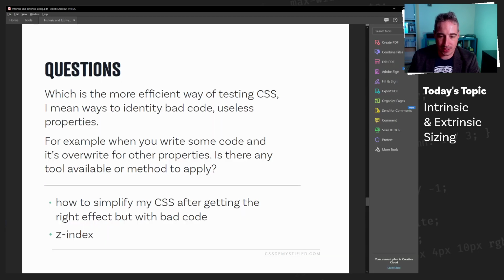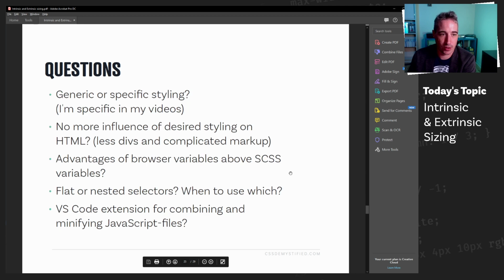Next question. Let's keep trucking. There's a mention, I just left the Z-index thing here to remind me to talk about stacking context. So I will be talking about that. There's a whole section of the course.